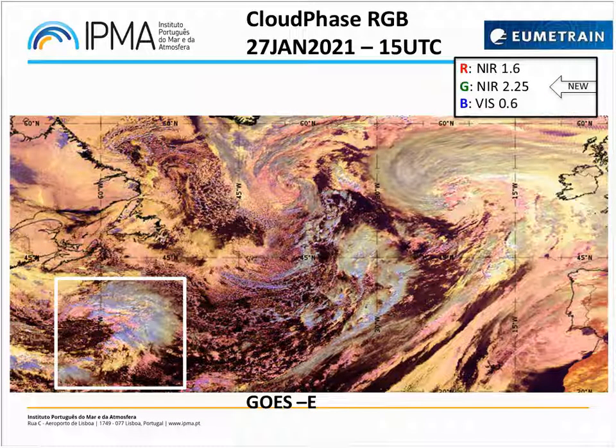And yes, I want to show you also this cloud phase RGB from yesterday at 15 UTC. You know, this is a future RGB that will be available in the new AMTG satellite. The new channel will be the near infrared 2.2. And this channel is very good at discriminating cloud particle size. And as the near infrared 1.6 is very good at discriminating cloud phase, that's why they are used together.